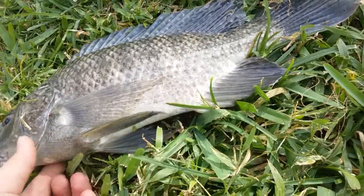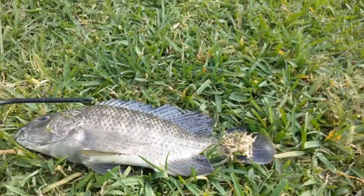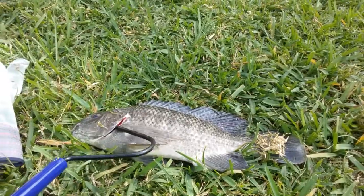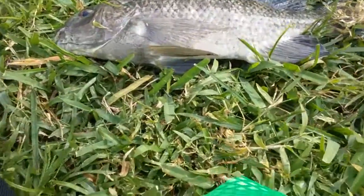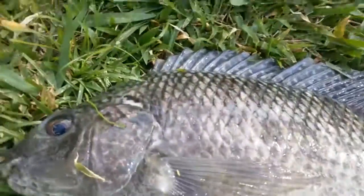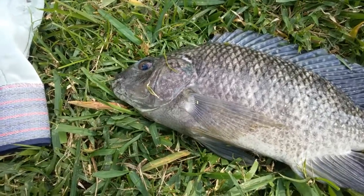And then I catch this tilapia. Look at that. I just basically dip my hook in there, scoop it right up under his gills, and pull him out of the water. So yeah, this is a nice tilapia. I really like it. It's probably a half pounder.